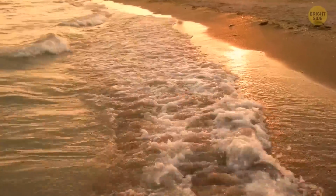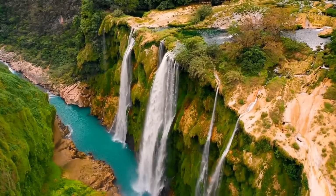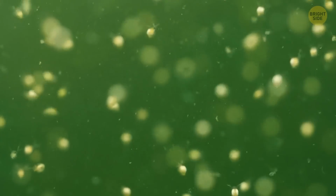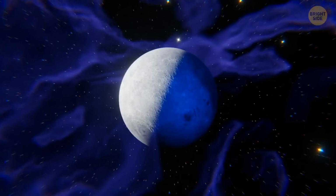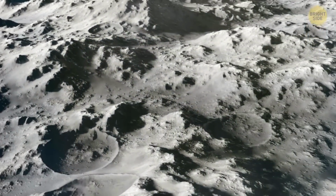When the moon moved away, tides on Earth became calmer. Now, water could flow to the most remote corners of our planet. It was then that life appeared on Earth. But back to the evolution of the moon itself. What was happening on its surface after its formation?